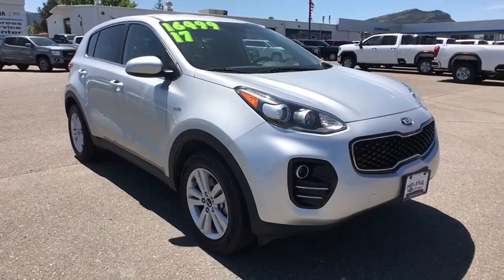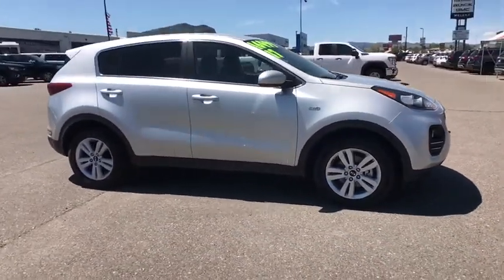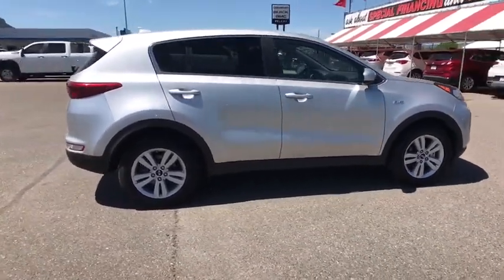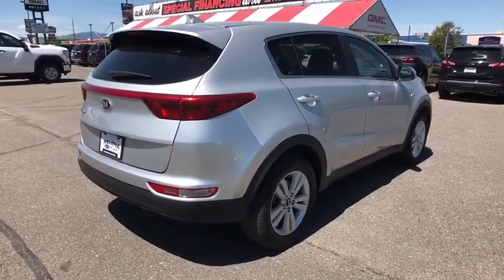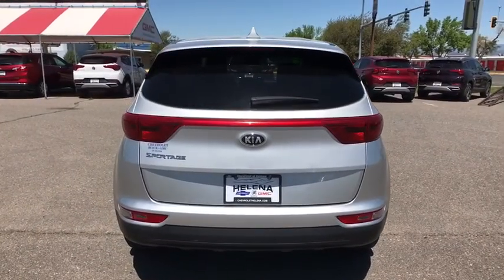We are pleased to show you the 2017 Kia Sportage. With its sleek and stylish exterior and its roomy, feature-laden interior, the Sportage both looks good and performs well on the road. This vehicle has less than 70,000 miles. Here are some of this vehicle's great options.